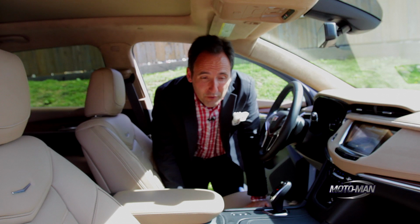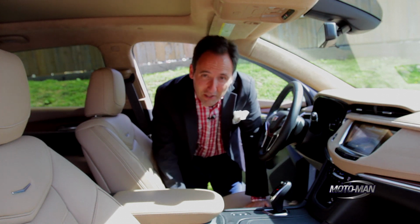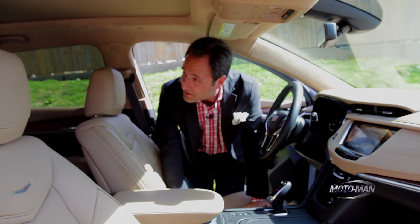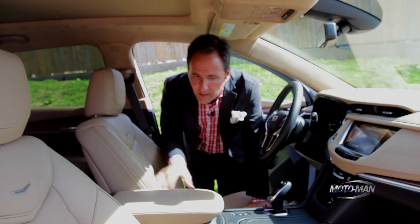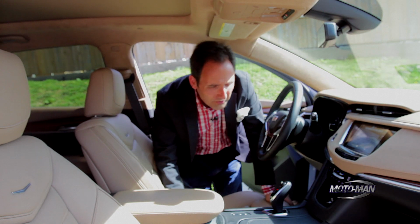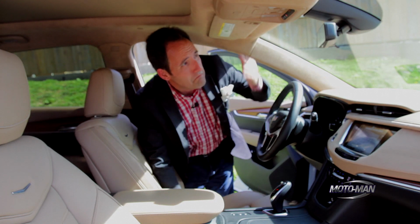So a little programming note here. The XT5 we are driving, which is very pretty in that shade of red, is not the fanciest XT5 out there. This one is. This is the Platinum model, which has the fancier leather. It has the micro suede on the dash and on the headliner. But there's also one other trick I had to show you, and that is the mirror here.